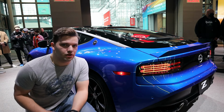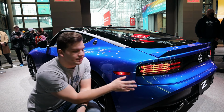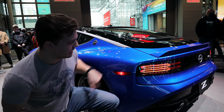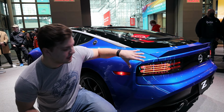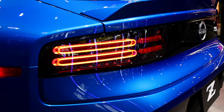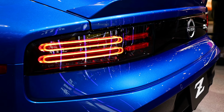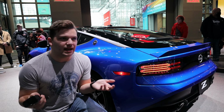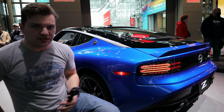All right, guys, so now coming along the rear here, again, you have the taillights that I talked about, and these taillights are basically the same thing as the headlights, LED, except they're in the shape or style of the 300ZX. So I really like how the taillights tie the whole car together, because again, it has the overall silhouette of a 240, 280.